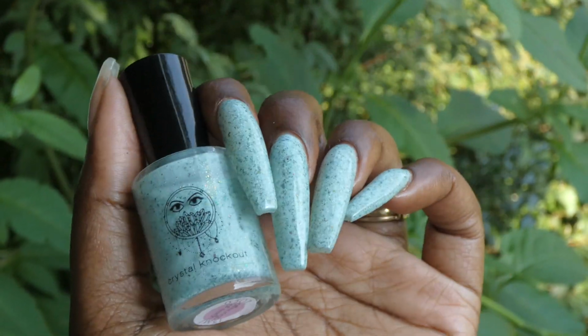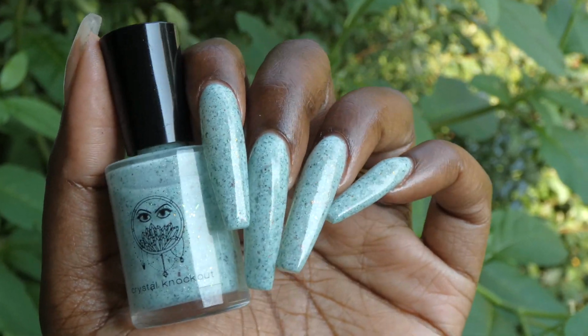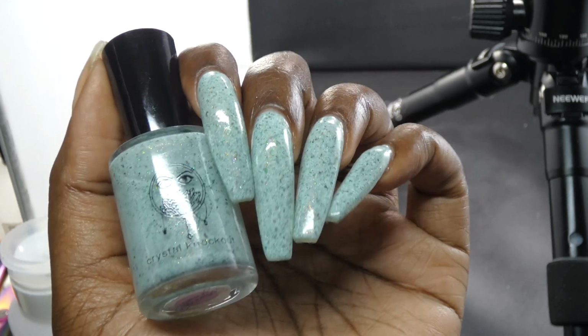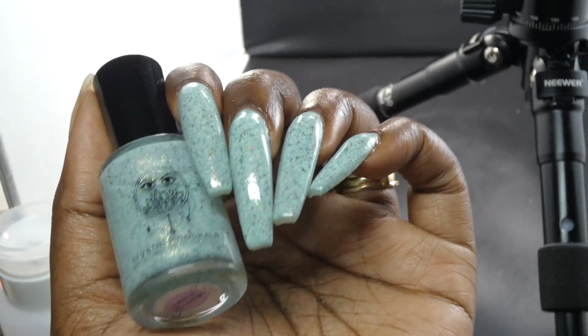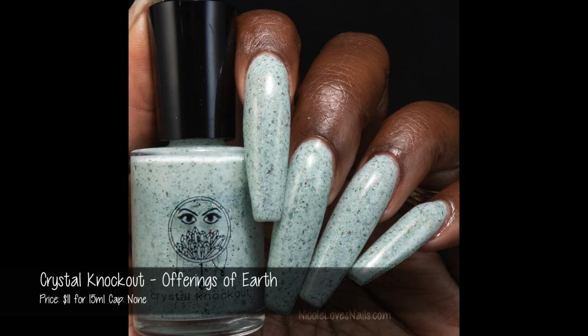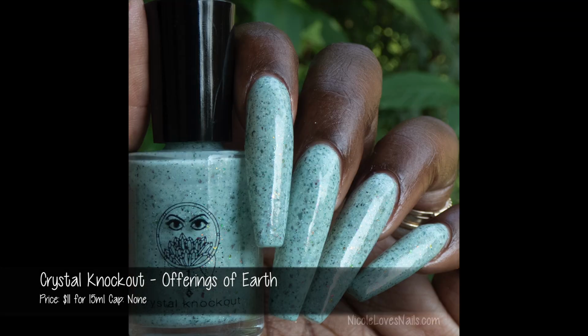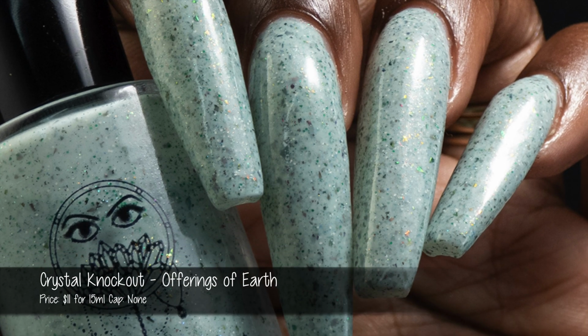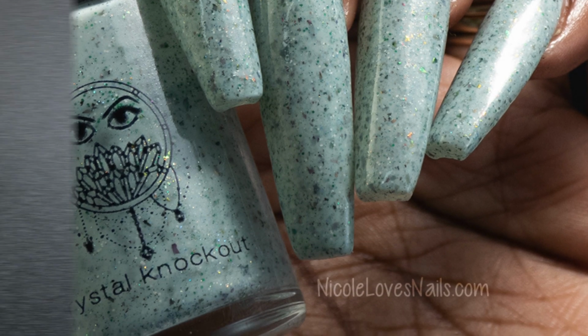I will note that this one, depending on lighting, will lean more blue toned. In natural lighting, it was looking a lot more tealish, but in my indoor lighting inside of my house, it was definitely a light minty shade. Nothing in here dried down textured or will be overly difficult to remove.